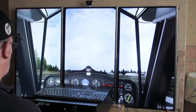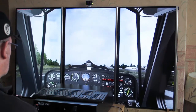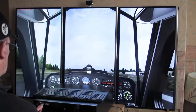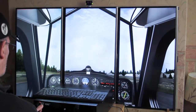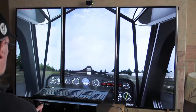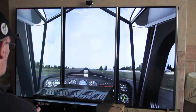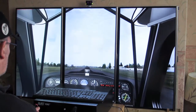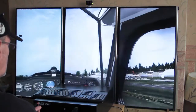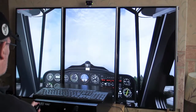Okay, so we'll go for a little ride. We're in the Relay Scout. We're at Walker's Island. So I've got the weather largely turned off here. We've got fair weather, just so we can see that smoothness. And this is a top heavy scenery, don't forget, Walker's Island.